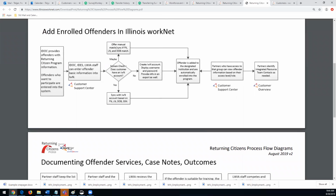The next step, after we get our staff into the system, is to enroll or add the offenders to the system. Department of Corrections provides the list of offenders that were provided an orientation, and then they put the offenders into the system, and there's a pretty simple form of the information that needs to be entered. And what the system is going to do is check to see if they already have an Illinois workNet account. If they already have an Illinois workNet account, it's going to match it up to their existing account. And if it doesn't, it creates a new account.